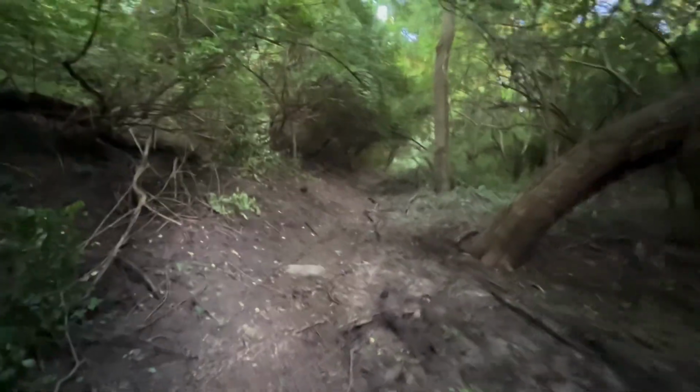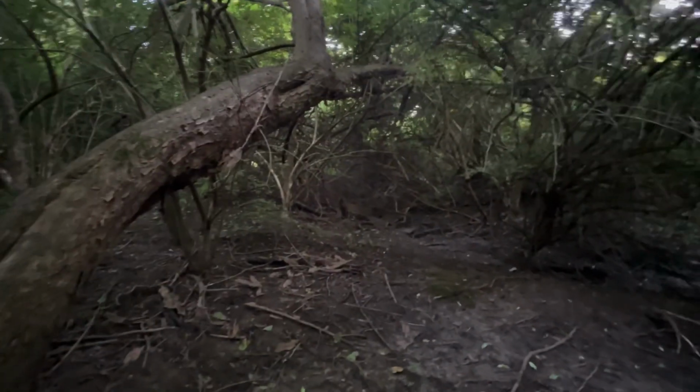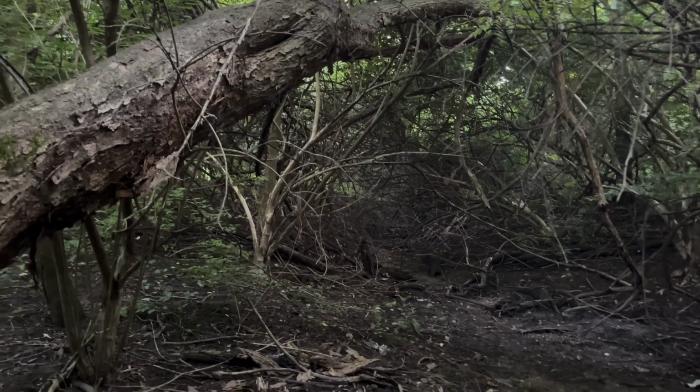Those mosquitoes are real bad in here. When it floods, and it's hard to see all the way back up in there, but it floods clear up there.